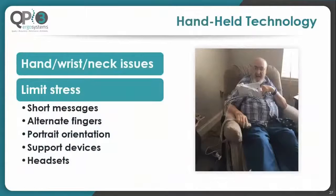Handheld technology is really important. A lot of folks have hand, wrist, and neck issues. And this is my uncle. He's 96, and he likes his tablet, but he's got Parkinson's. So we got him a floor-mounted articulating stand to hold his tablet. He really loves it because it limits the stress on his hands.